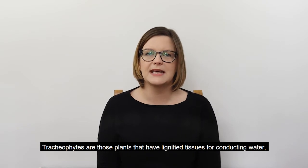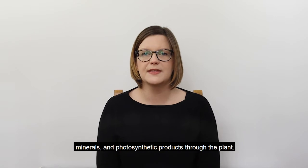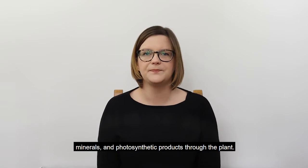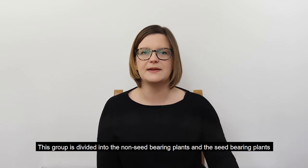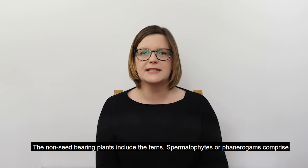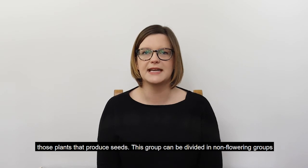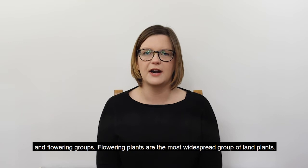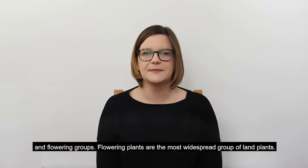Tracheophytes are those plants that have lignified tissues for conducting water, minerals, and photosynthetic products through the plant. This group is divided into the non-seed-bearing plants and the seed-bearing plants, referred to as spermatophytes. The non-seed-bearing plants include the ferns. Spermatophytes or phanerogams comprise those plants that produce seeds. This group can be divided in non-flowering groups and flowering group. Flowering plants are the most widespread group of land plants.